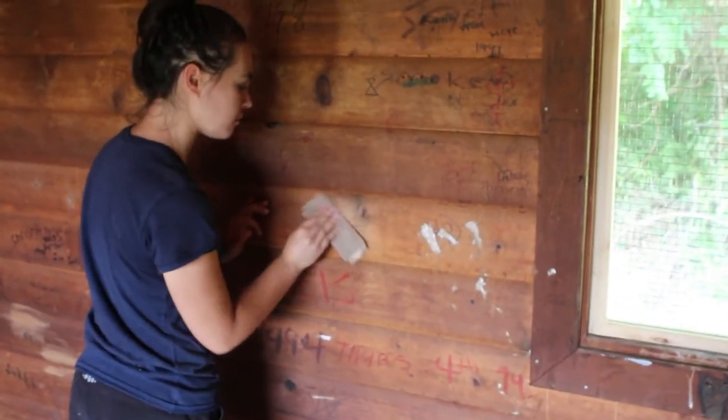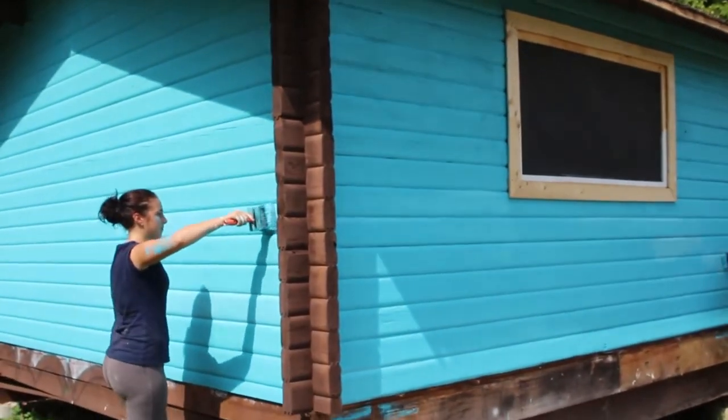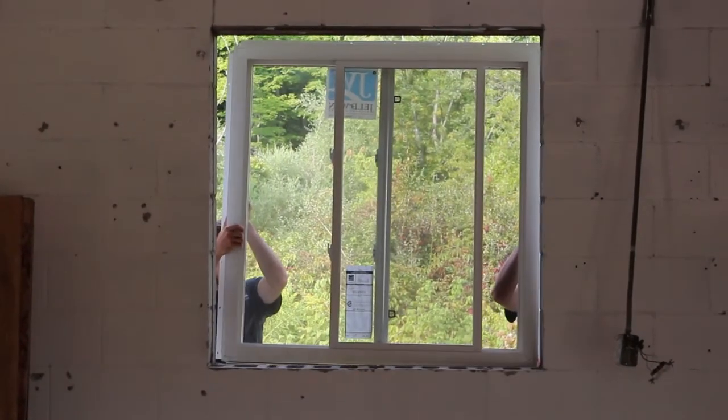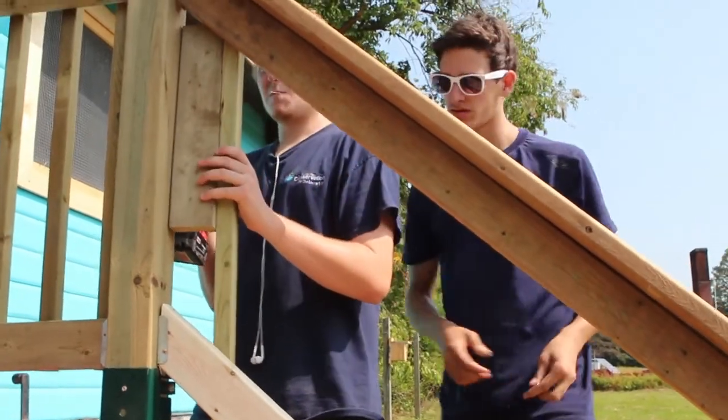Our main task for this summer was working on the 3 cabins here on site. What we had to do for each cabin was, first off, take off all the graffiti that was on them, which entailed us sanding them and repainting them both inside and out. Then we had to jack them up and make them level so people could walk in and out of them. We had to redo all the window frames and all the windows. And then we also had to change all the railings and all the stairs to make them accessible to the public.